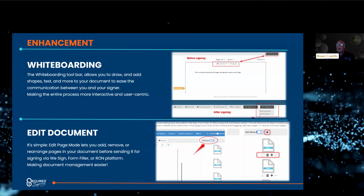When we work with a lot of our law firms out there, they asked for a feature called whiteboarding. The purpose of the whiteboarding feature is, as you're working with your client or clients to get documents signed, there might be something of importance you want to focus on, right? So now you can actually draw on top of those documents. You can write on them, you can put an arrow, you can put a circle, you can put a box around something that's important. It will not manipulate or change those documents, but it's something that's being recorded.